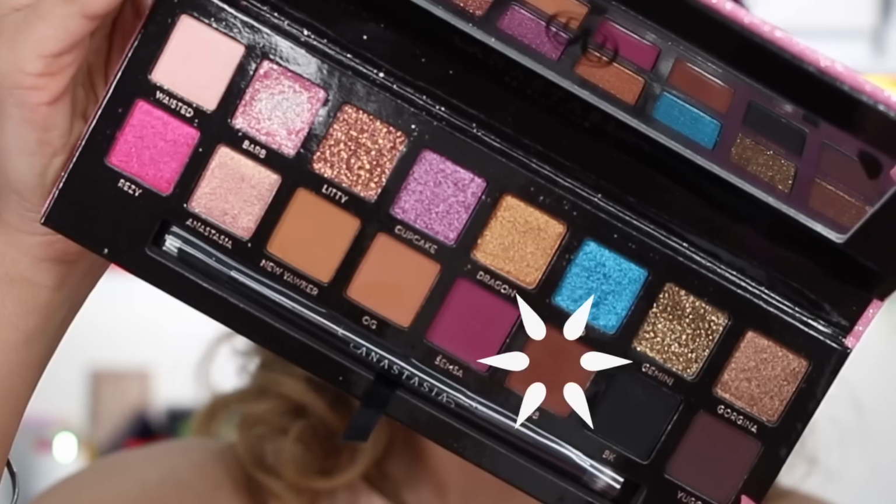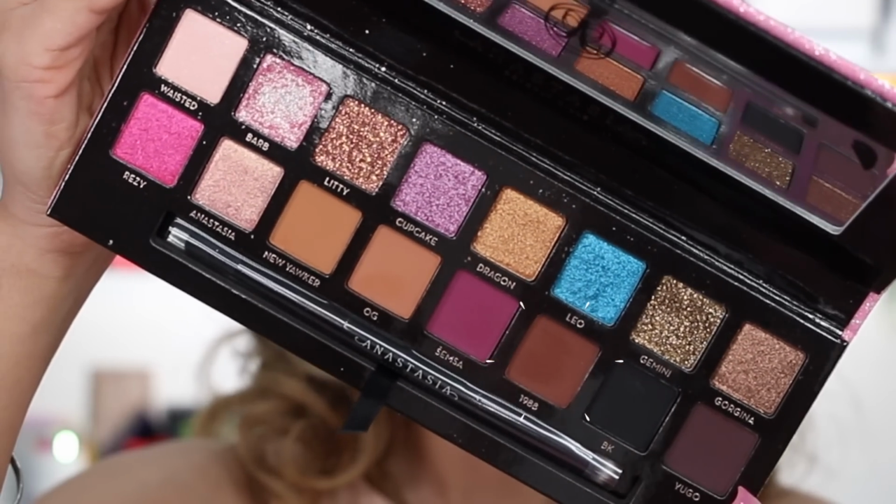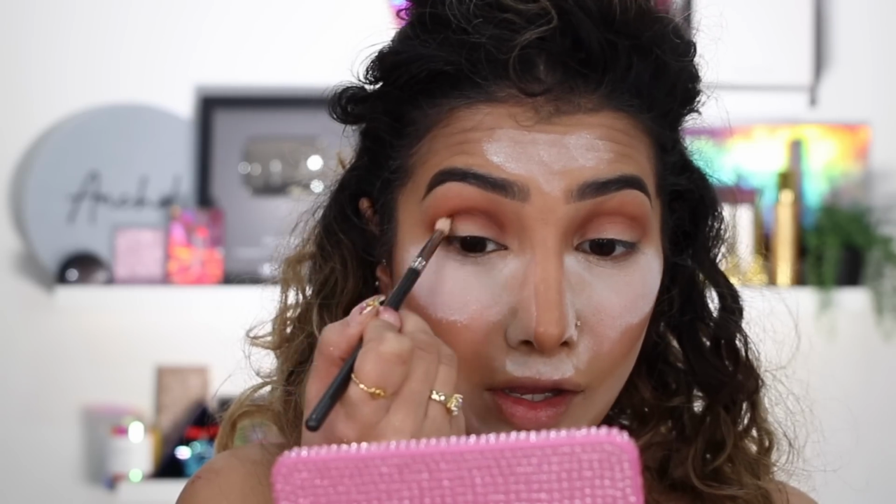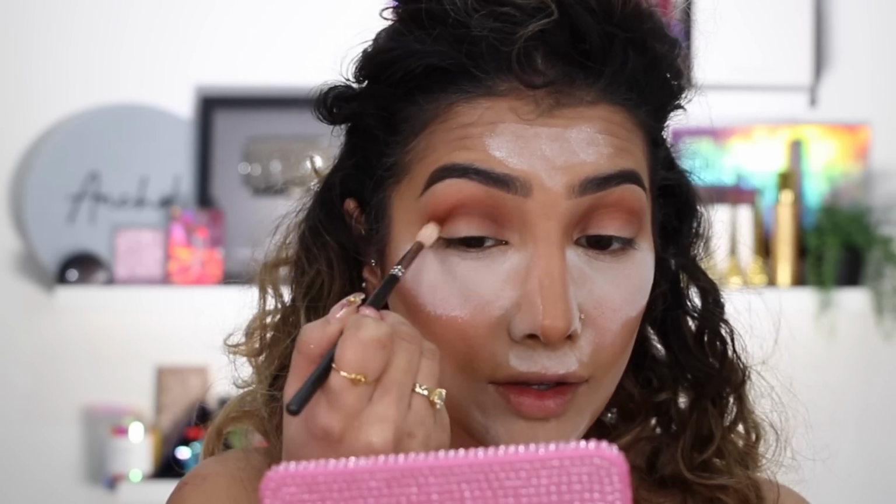And then just a little deeper into the crease, I'm going to take the shade 1988. I'm really going to just work this shade back and forth right into the crease. I don't want to blend this shade too high whatsoever.